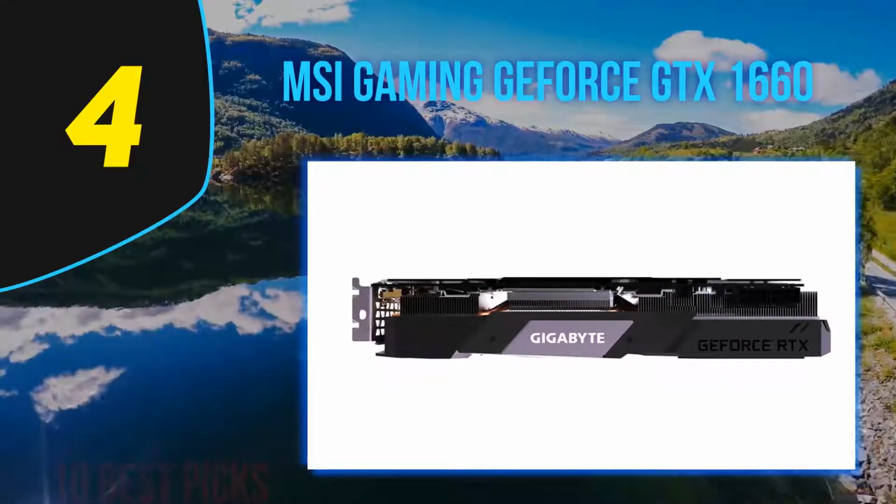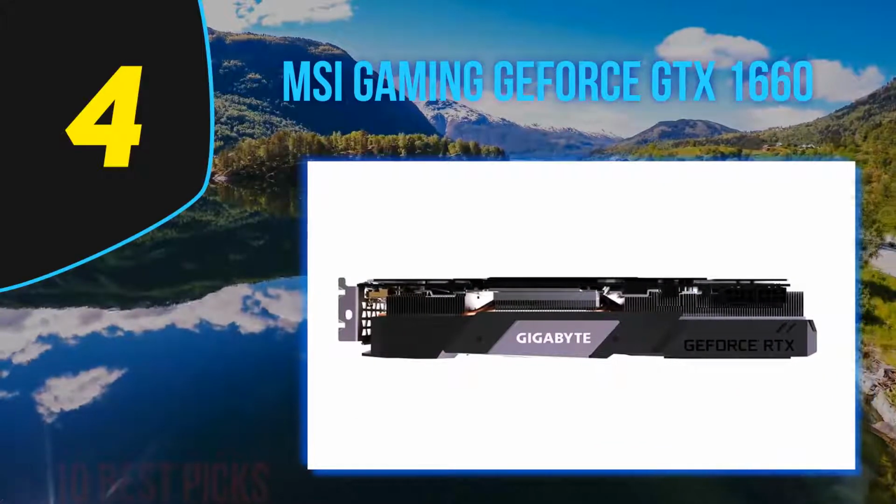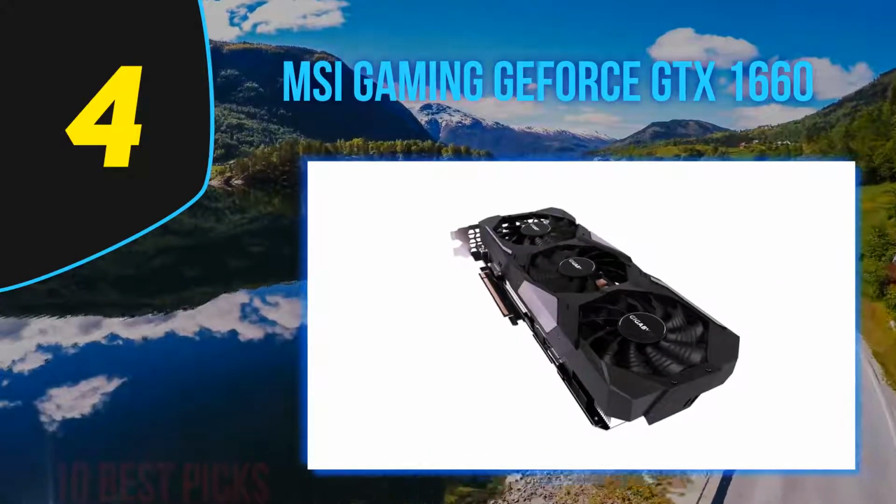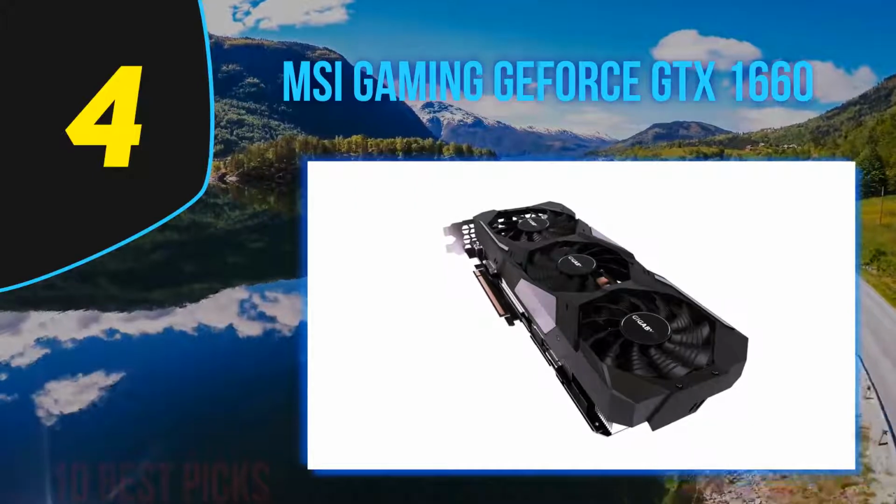You can see the LED lights featured on the GPU from the side of the PC. The energy-efficient cooling system of the GPU shuts itself automatically once the temperature is regulated.